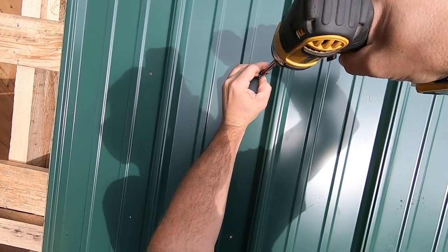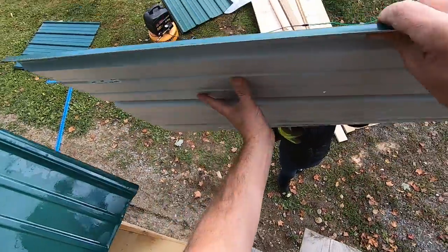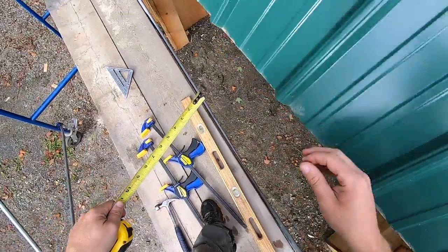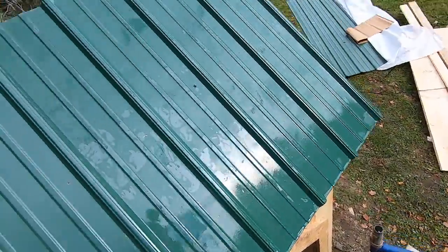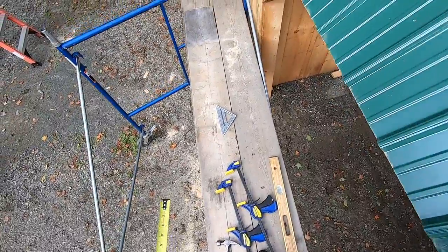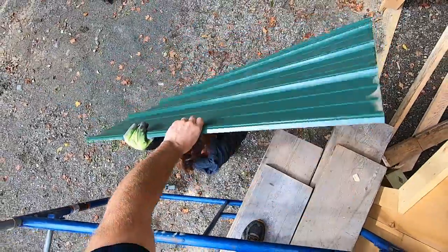Smidge right there. Yep, got it. You want another one? Yeah. Growing a smidge. No, 3.25. 3.25. I think we're good. Yeah, I think we're doing good. Staying right on track. Perfect. Clamps?